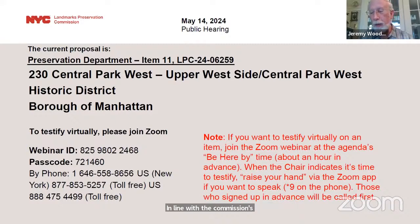Anyway, on to our testimony for 230 Central Park West. The Victorian Society is testifying on this post-Victorian building because of the principle involved in the replacement of its windows. The windows installed in the building in the 1970s are an architectural atrocity.